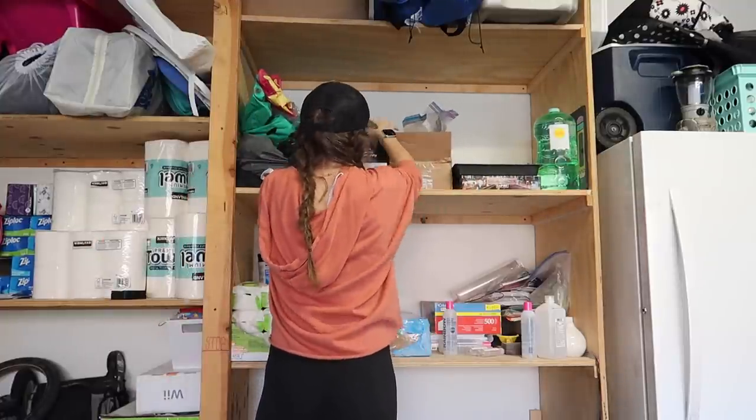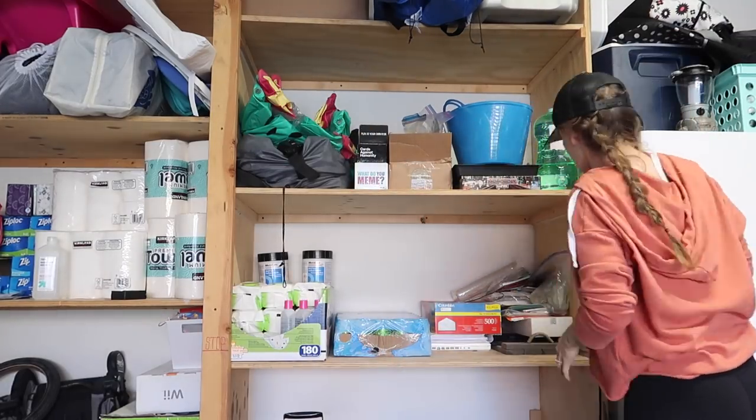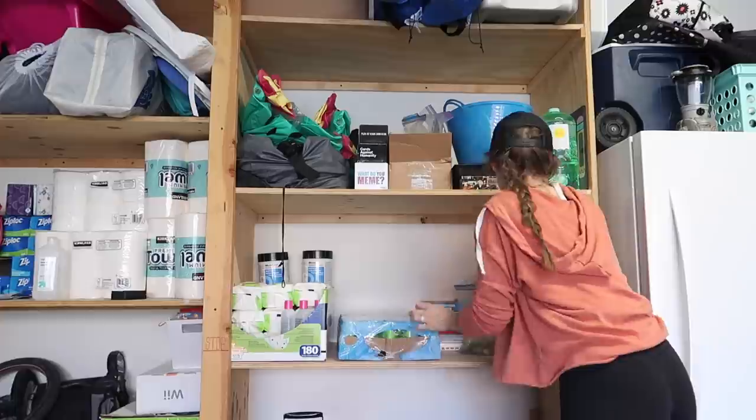We don't have the best organization system for that kind of stuff in the house. So we're just gonna keep it out here. We know exactly where it is, easy access, and we can find it easily.